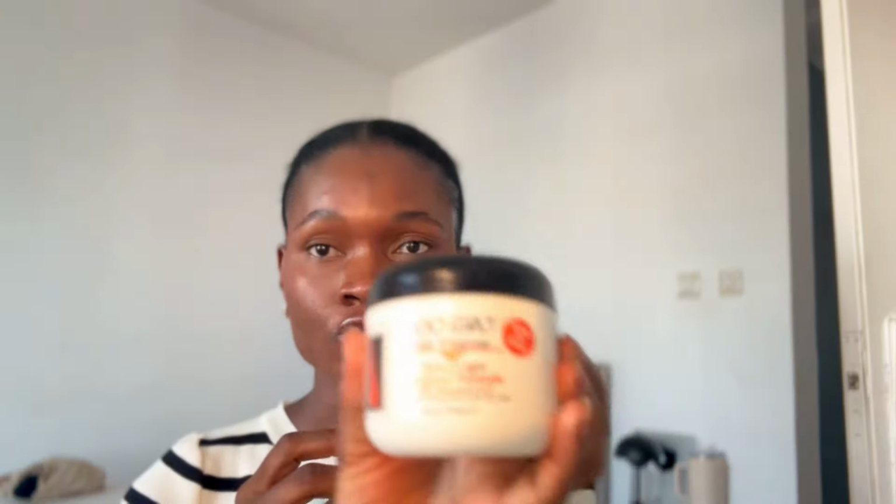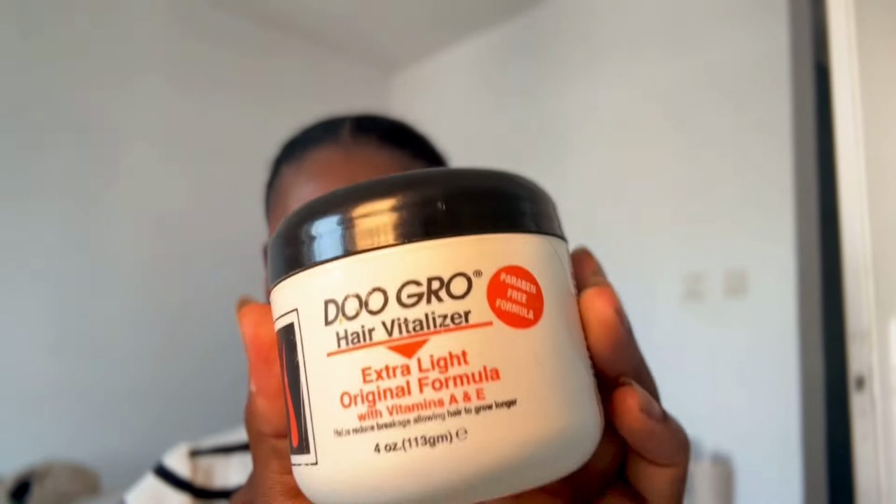Another remedy includes hair serums or hair fertilizers. You want to look out for hair serums that are specifically formulated for edge growth, hair growth, or scalp treatment. There's a good example. So this is the Doo Gro Hair Vitalizer. I love this one because it is extra light. It also contains vitamin A and E. This is a paraben-free formula.